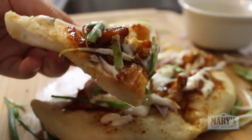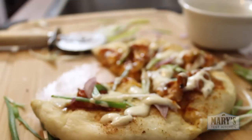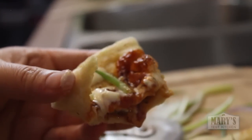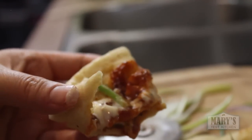The cauliflower wings were nicely done, and the freshness from the scallions and shallots contrasted wonderfully with the sweet smoky sauce, and then with extra flavor and richness from the drizzle. Like, this was perfect. I think it tasted just like the original.